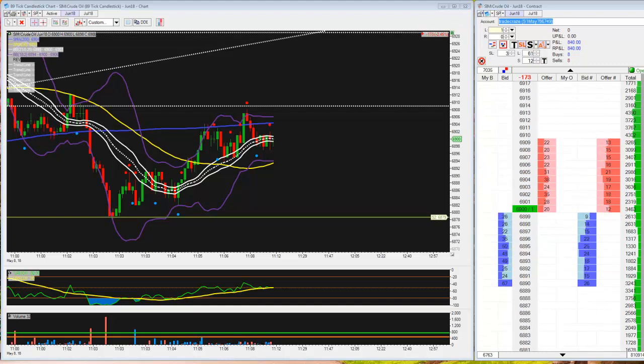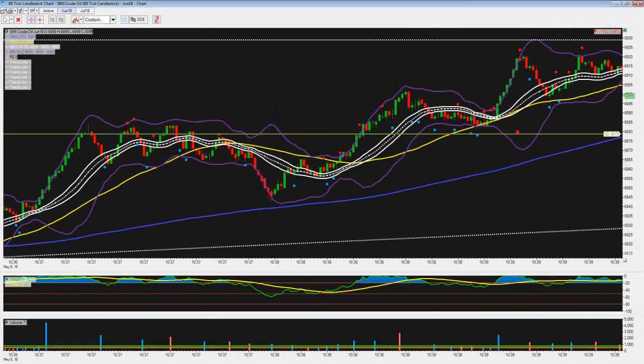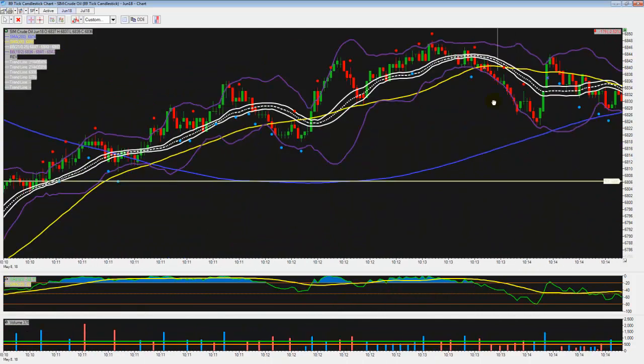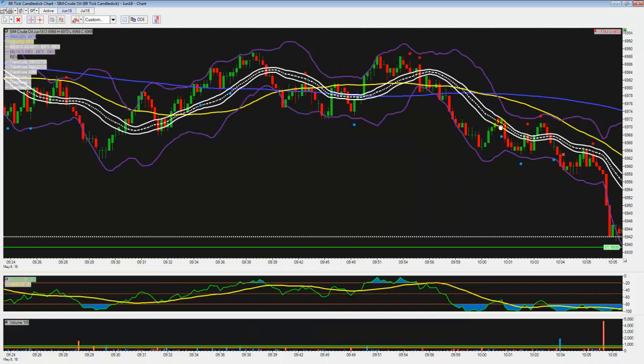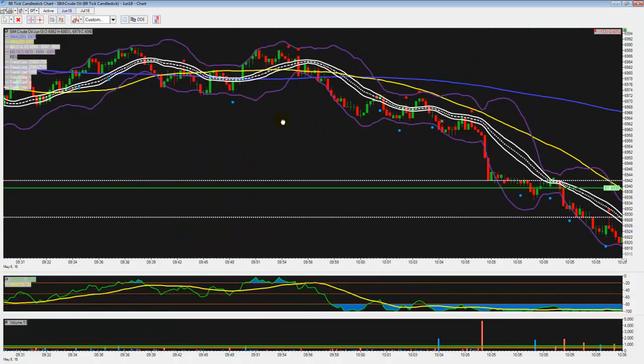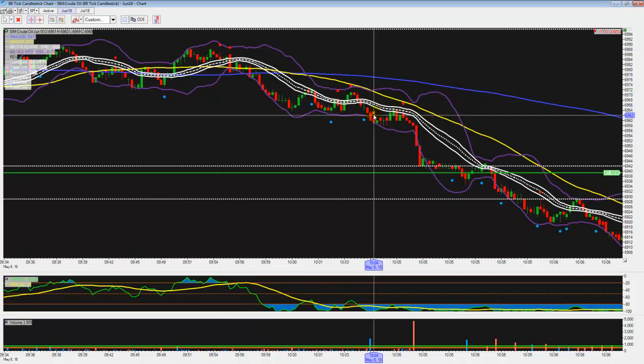Alright, so let's talk about the entry itself while we're waiting. It was a crazy downward move. The original entry point was, for me, 69.58, right here. Filled at 62, I think, 63 now. It's filled at 63.